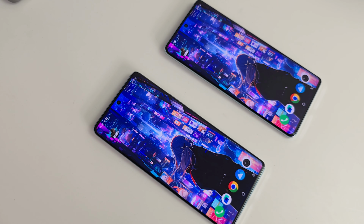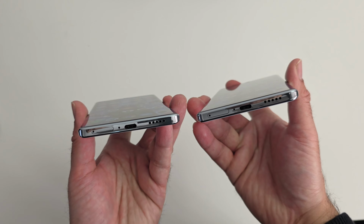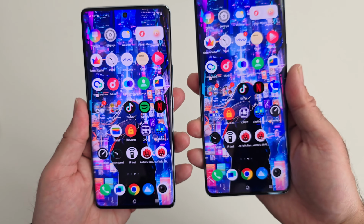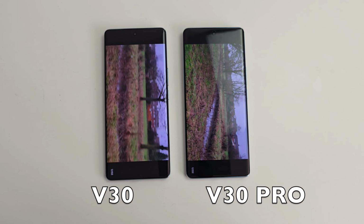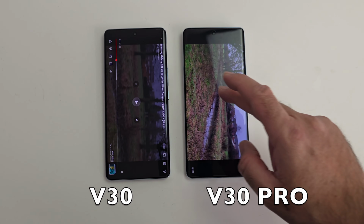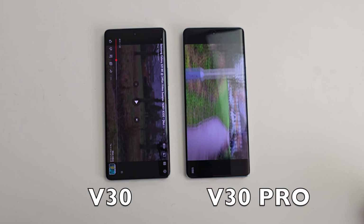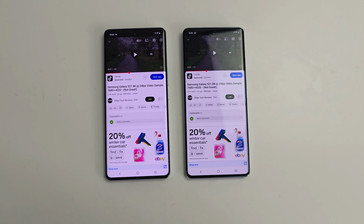So impressive gaming performance on both phones. Now let's talk about speakers. Both phones have single bottom firing speakers. So neither phone has dual speakers. There are no speakers on the top. You've only got one single bottom speaker and the sound quality appears to be the same, but I am going to give you guys a quick test. So as you guys just heard, they sound exactly the same. So single loud bottom firing speakers on both phones.